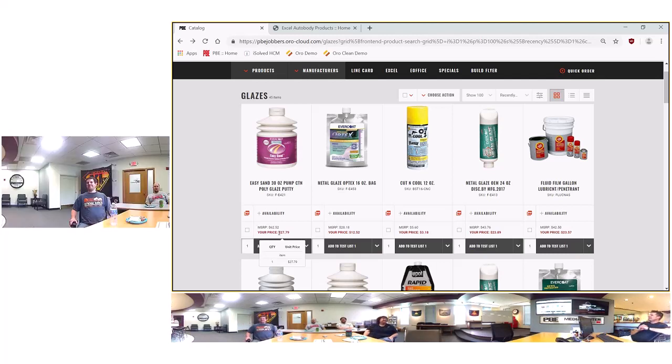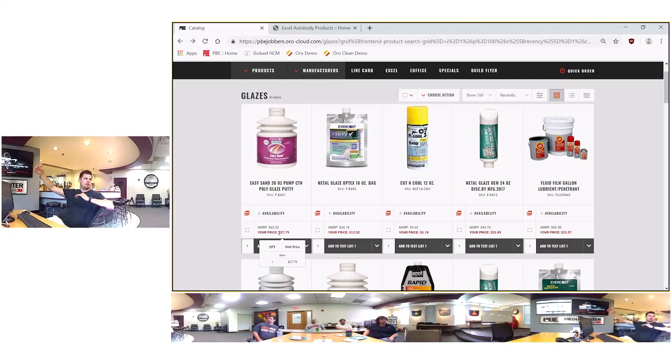So the next one, if they hover over the your price, if that individual customer is set up on multiple tiered pricing and that price is lower than whatever their price is, it will show them the tiered pricing.